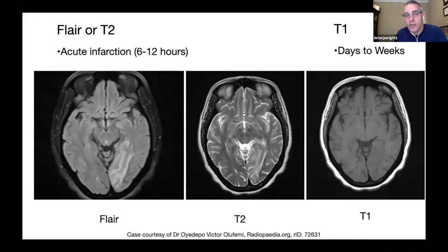Things like the FLAIR or the T2 will not show up until a few hours later. FLAIR or T2 will actually show signs of infarction 6 to 12 hours later. So you can use that to predict the time of the stroke. And the T1, it can take days for it to show up.